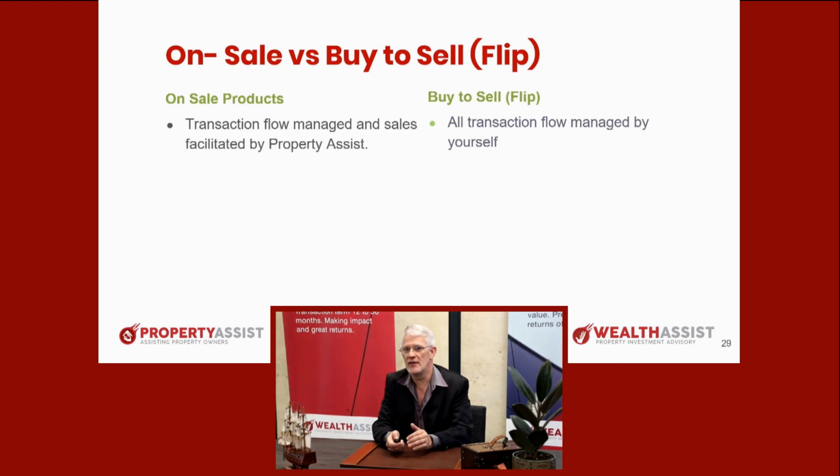So then the next point is that all transaction flow on the on-sale products from Wealth Assist is managed and facilitated by the Property Assist sales team. So maintenance, all those types of things, are facilitated by our team as well. We don't have maintenance teams. We subcontract, because it's not an exponential model if you have to have teams to do that. So we work with a specialist in each area.